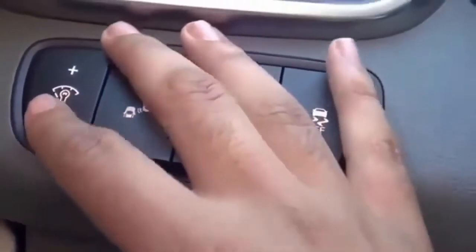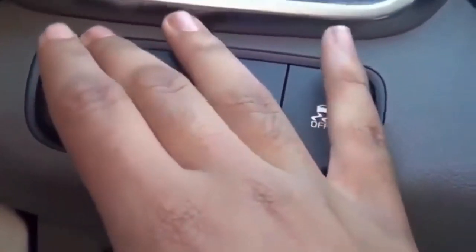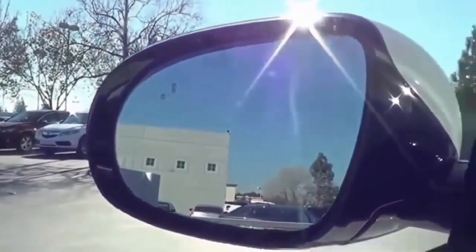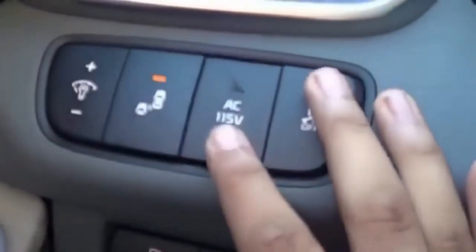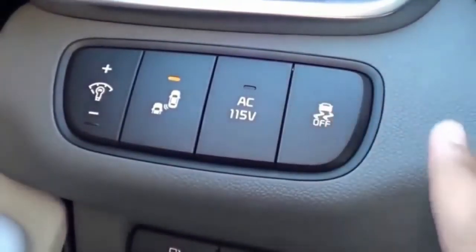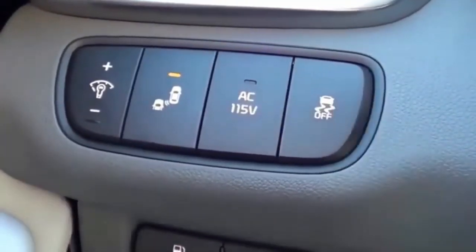Now coming over here, you have your gauge brightness, and then you have your blind spot detection. And then the orange light will illuminate if you turned it on. And then you have your 115 volt power outlet if you want to turn that on. And then your traction control off button.